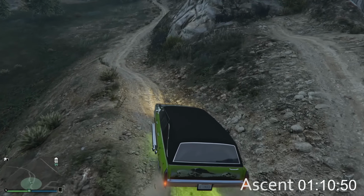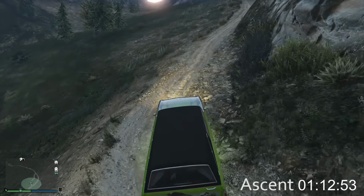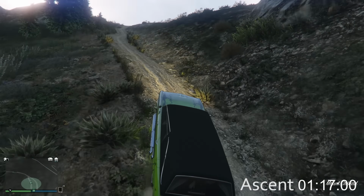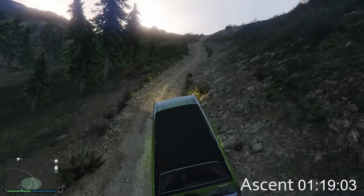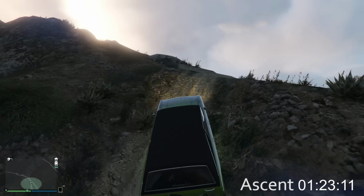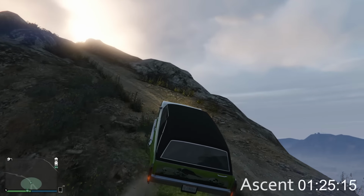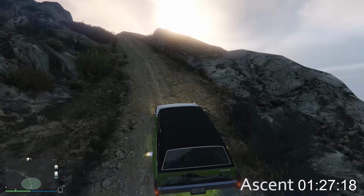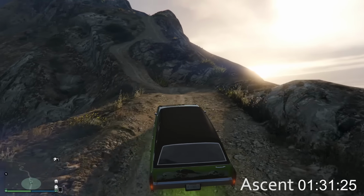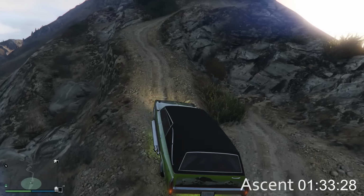Come on. I'm just having trouble finding where it can put down the power without spinning the wheels, because it'll start, as you can see there, it'll start to go without any wheel spin, but then they let loose again. Oh my gosh, this thing is struggling. Yeah, this is not a pleasant run so far. I mean, it's doing it, but not very well.